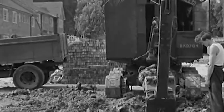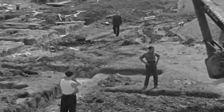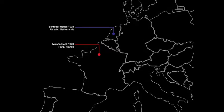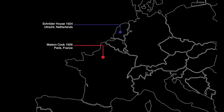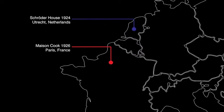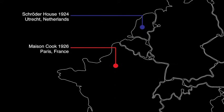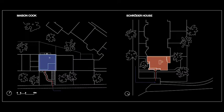This new future would include not just the elite, but the middle class too, with a newfound fascination with prefabrication and factory-made components. Both houses experience a similar climate: the Schröder house in Utrecht, the Netherlands, and Maison Cook in the Boulogne-sur-Seine suburb of Paris, though the Netherlands are slightly more cold. Though Maison Cook is 2 stories taller than the Schröder house, both take up around 1,100 square feet. The 2 buildings were both odd and new within their surrounding context, contrasting with the standard houses around them.